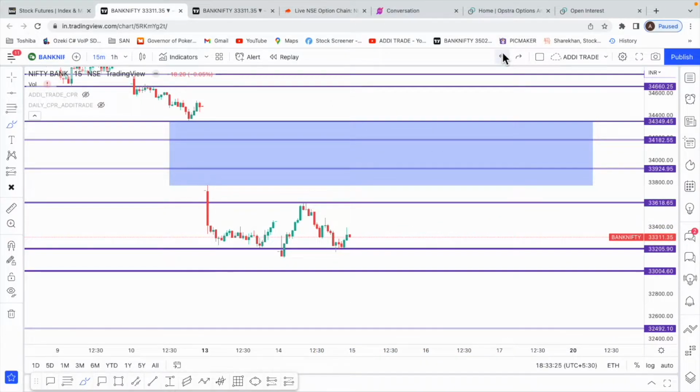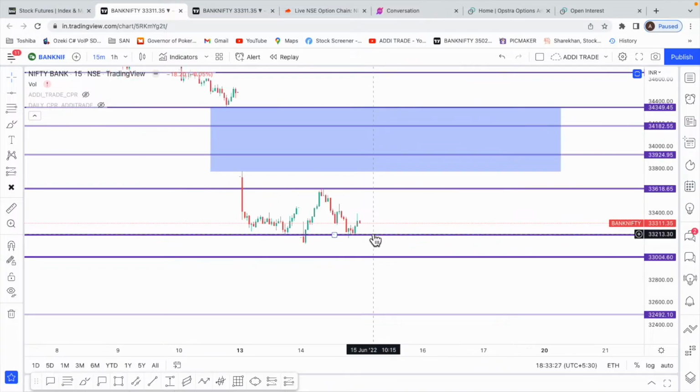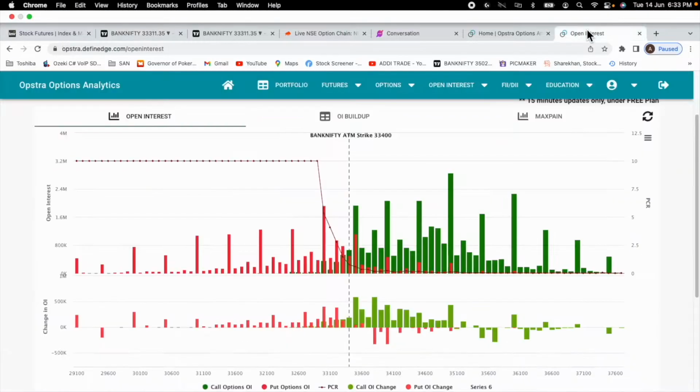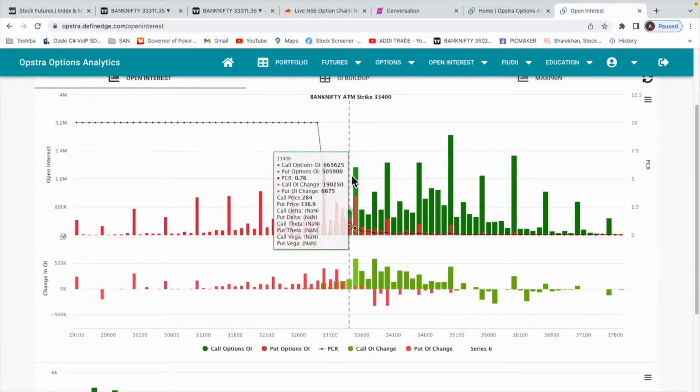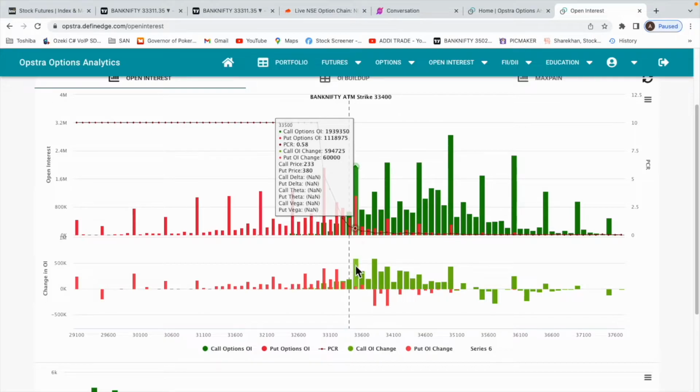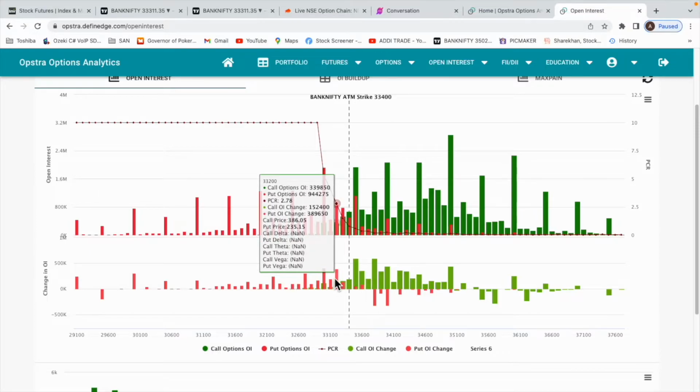Another reason why I'm saying this 33,200 level can act as a good support is this open interest data for Bank Nifty. You see, there is significant resistance at 33,500, where even call writers have come in today. And the put writers, even though the market is bearish, even the global market is bearish, still the 33,200 put writers' change in OI has shown an increase. That means fresh put sellers have come in. So the market could be range bound between 33,200 and 500.